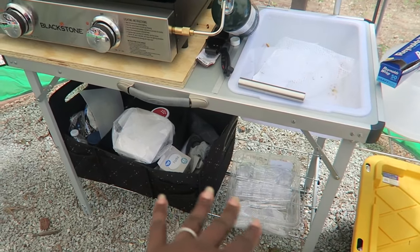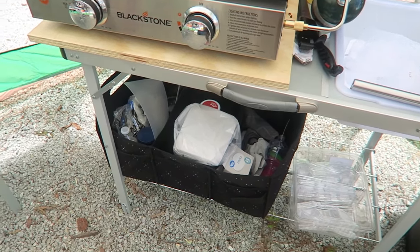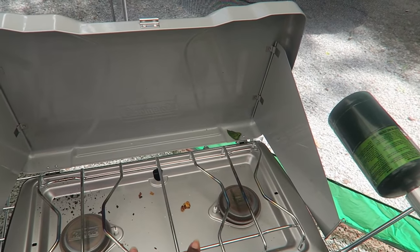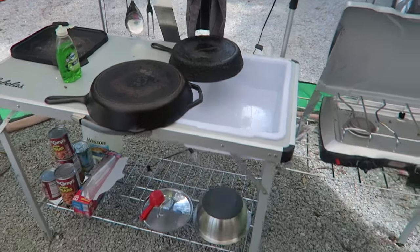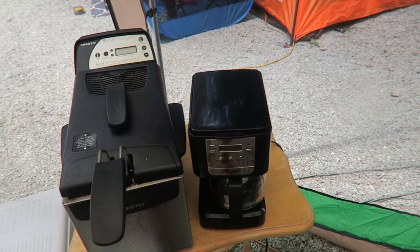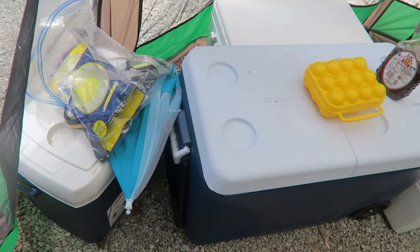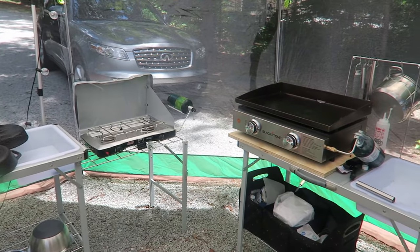We have a little organizer underneath here with our utensils and different things you need for the kitchen, our seasoning, our napkins, our towels. And then we have a Coleman Triton two top burner here, and we've been using our cast irons on there. Then over here we have a deep fryer because we were hoping to catch some fish to fry. But we have some shrimp to fry and some french fries. We have our little mini coffee maker. We have three cold coolers and then two dry coolers with our food and drinks. Overall, this has been working nicely. It works perfectly. It's usually me and Rashay in here cooking, and it's been helpful.